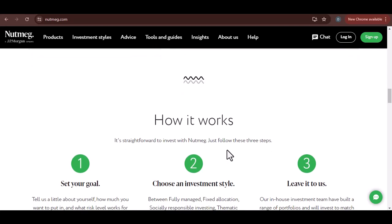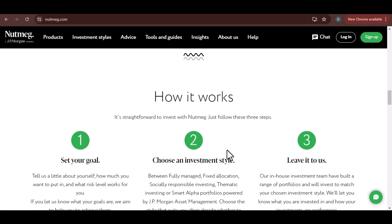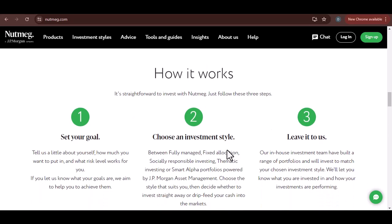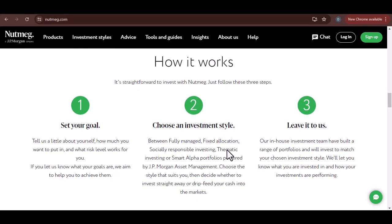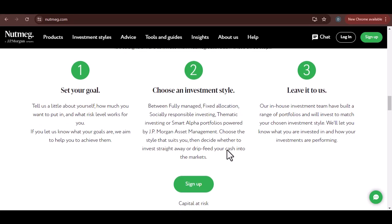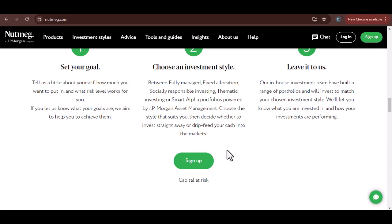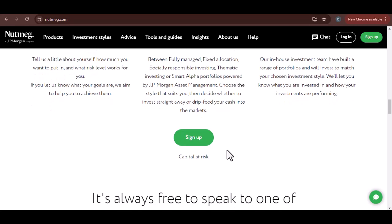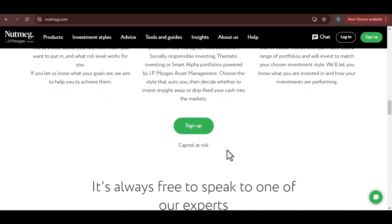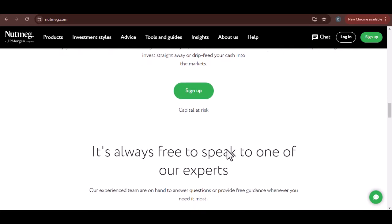Choosing the right style. So, which style should you pick? It depends on a few factors. Your risk tolerance, how comfortable are you with market fluctuations? Your investment horizon, how long do you plan to invest? Your financial goals, are you saving for retirement, a house, or something else? Your values, do you want to invest in companies that align with your beliefs?